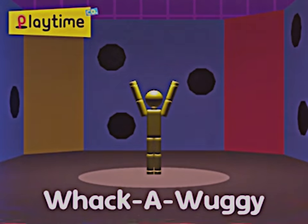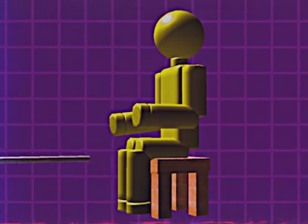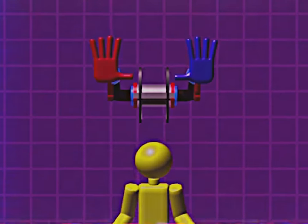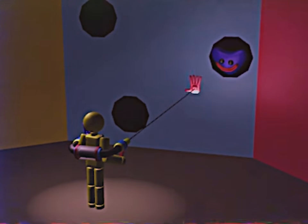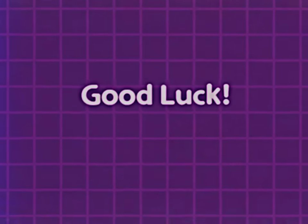Welcome to Wack-a-Wuggy. This advanced test is designed to assess the extent of your reactionary abilities. A dual palm grab pack will be provided to you for this test. Around you are 18 sizable holes. An adorable Huggy Wuggy toy could appear out of any one of these holes. If one comes out, hit it with your grab pack. That's all. Good luck.